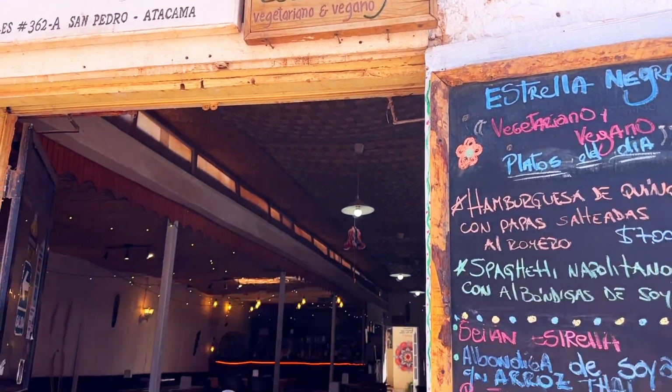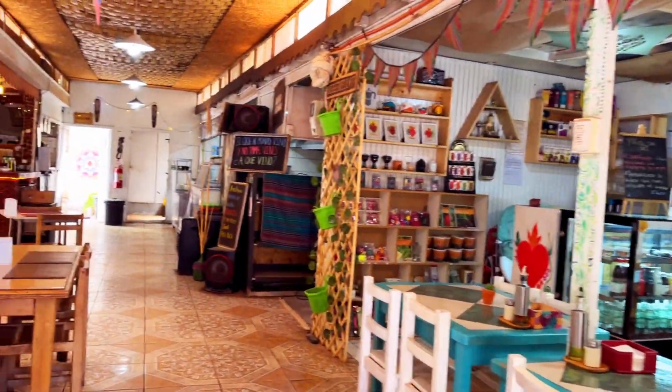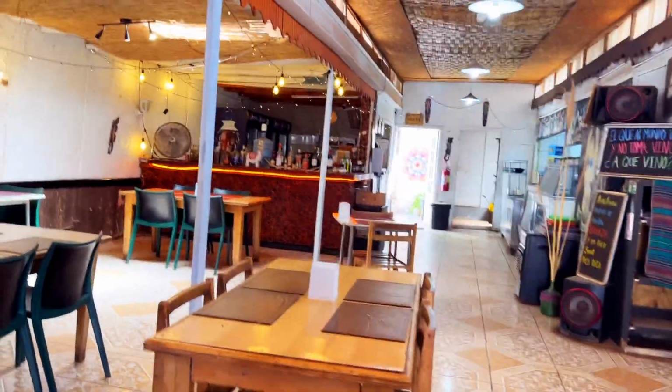So it's around 2 p.m. and while walking around we found this amazing vegetarian food restaurant and we were quite impressed with the preparation and presentation of food, so highly recommended.